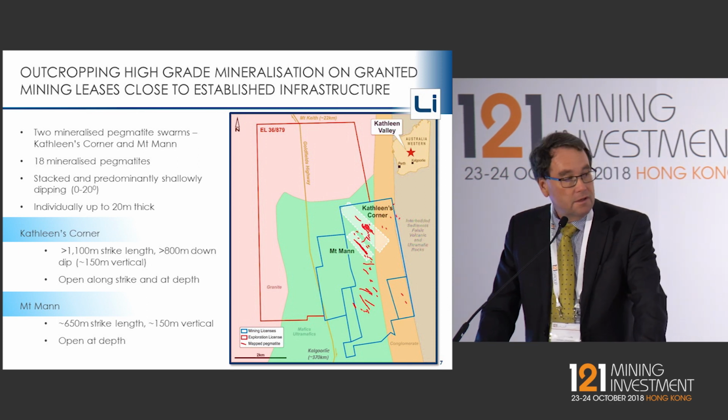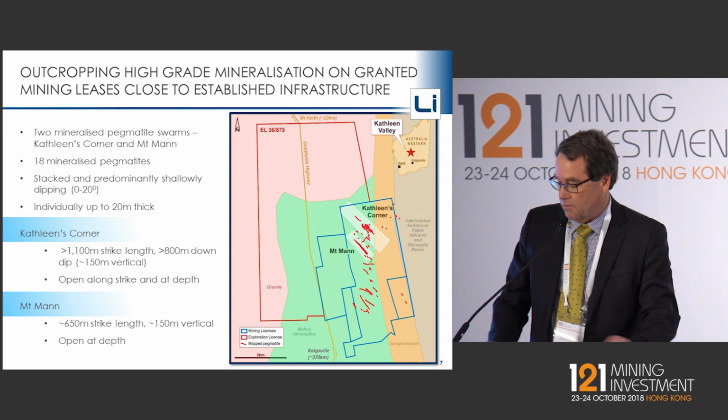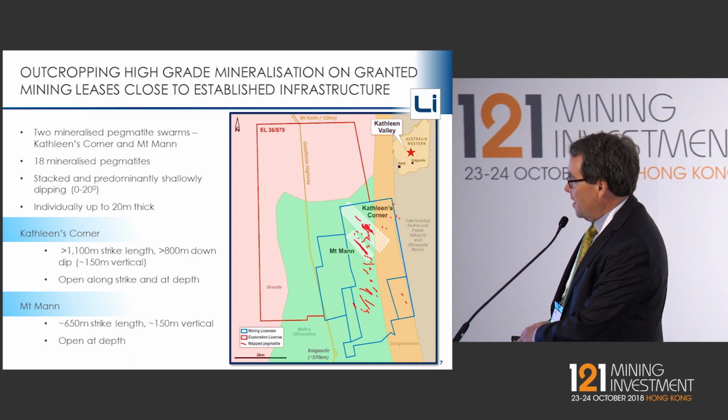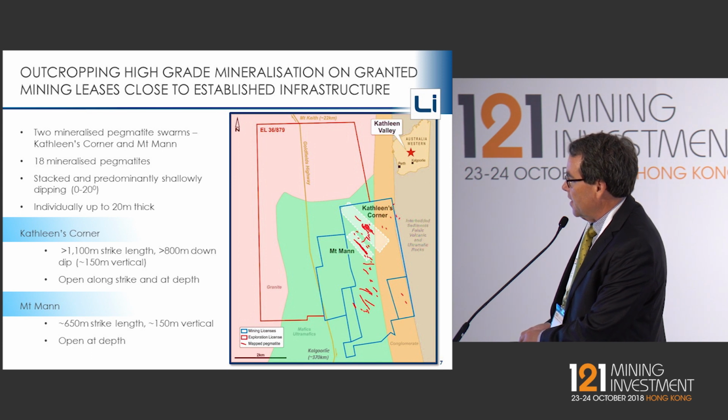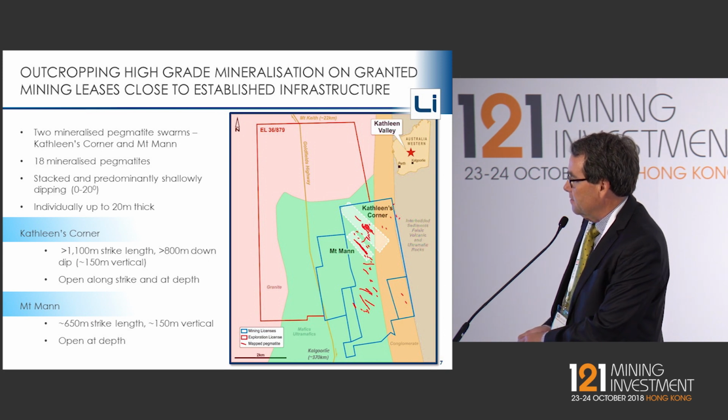Okay, this is what it looks like in 3 dimensions. You can see there most of the pegmatites are at Kathryn's Corner. 16 of the 18 pegmatites are over here. They're shallowly dipping, and they actually extend all the way across to Mount Mann, where we've intersected them in the deeper holes, and we fully expect these things to keep going down dip.